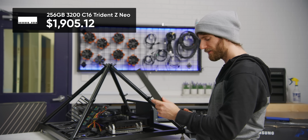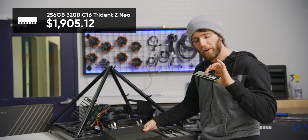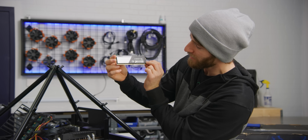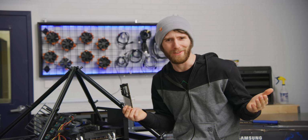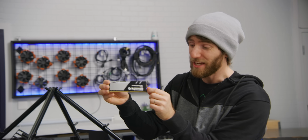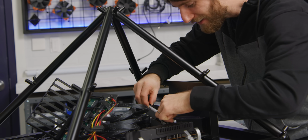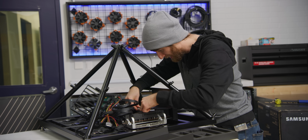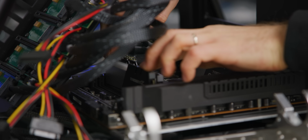Weighing in at $1,905.12 is our 256 gig kit of 3200 megahertz CL16 DDR4. Now, 3200 megahertz CL16 doesn't sound that impressive until you consider that each of these is 32 gigs on a single stick. 32, 64, whatever this is, 128. But this is a double-decker RAM sandwich, or as I call it, a RAM-wich.